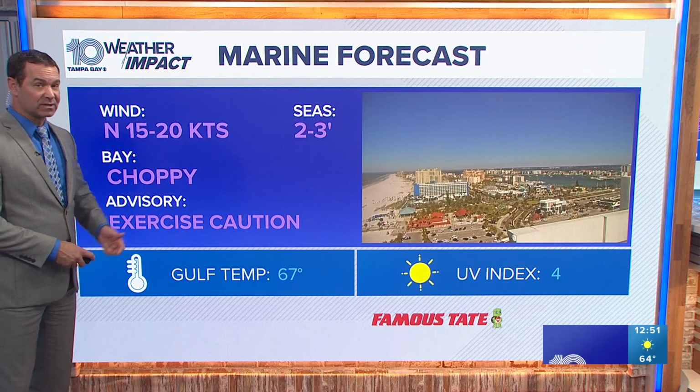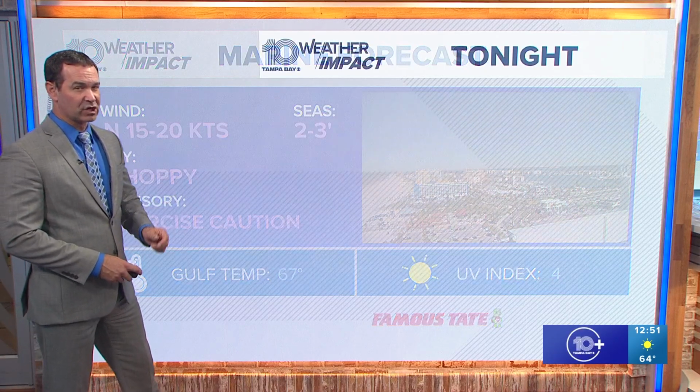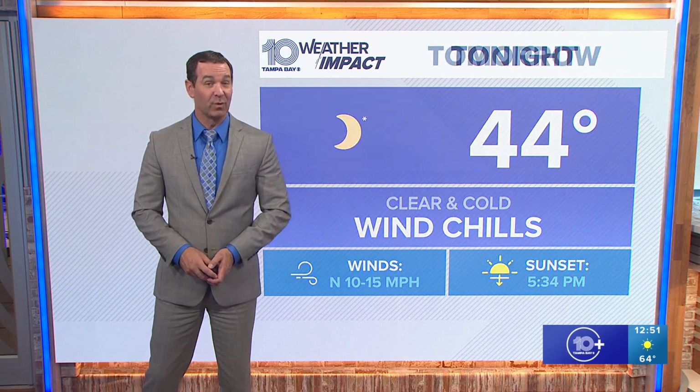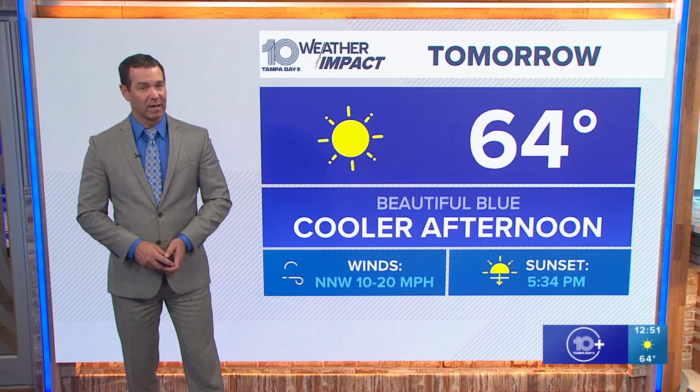The bay is going to be choppy, so exercise caution out there. It's probably going to be choppy tomorrow as well. Tonight will drop to 44. A few spots will get some wind chills. And then for tomorrow, only about 64.